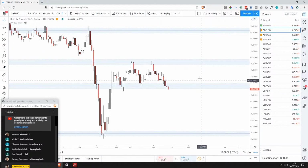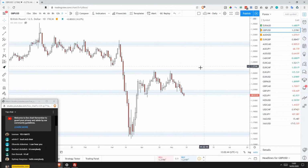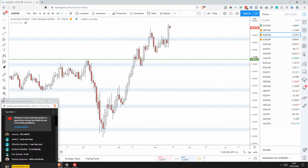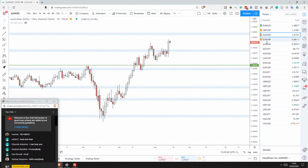GBPUSD, we were waiting for basically price to hit this support area and stall out. It's hit the support area. It could be stalling out. It might not be stalling out. It's worth just keeping an eye on still, looking for some indecision here. There's definitely potential for a long trade here, but it's probably not going to be until Monday. It's been quite a boring week, guys. Hasn't really been a whole lot happening this week. Nothing much going on anymore on AUD New Zealand.